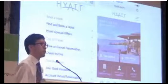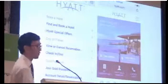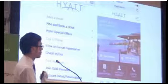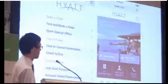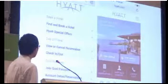Hyatt did exactly the same as Starwood. So they had the very stripped down approach, moved to a fully responsive website that looks and feels substantially better. And that's it.